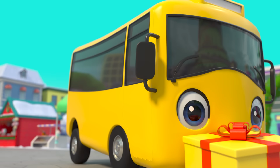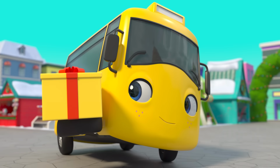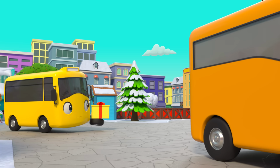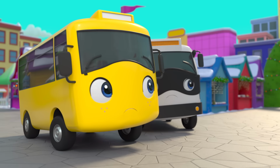Buster shouldn't really be doing that. What is inside? Here's Bandit. Oh, look out! Oh no, the present is flying off across the market. Quick, they have to get the present back before Mommy notices it's gone.